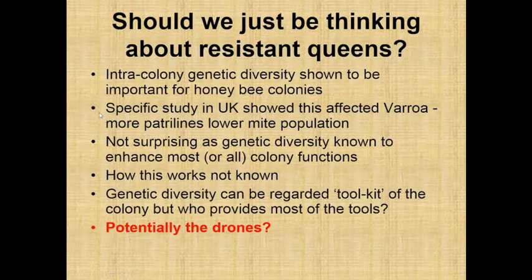Now, there was a specific study done in the UK, actually by an American researcher who was on sabbatical in this country. It showed that sheer genetic diversity affected the Varroa population in the hive. There was nothing here about selecting drones that had resistant characteristics, or even queens. They were just ordinary run-of-the-mill queens. But it was done with artificial insemination, so it was known how many drones they mated with, and with increased patrilines in the colony, the mite population was lower. This is not surprising, since genetic diversity is known to enhance most colony functions. But how this would work is not known.